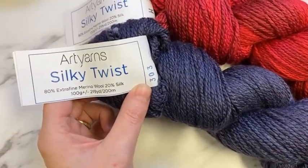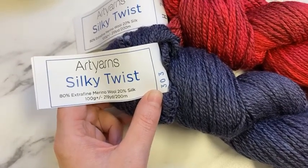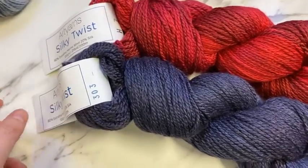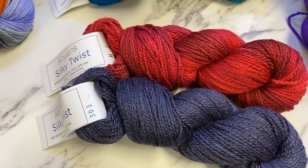And for anybody just joining us, this is Artyarns Silky Twist, which is 80% extra fine merino wool, 20% silk, 219 yards per skein of worsted weight scrumptiousness. Oh, Heather, that's your favorite? I love it.